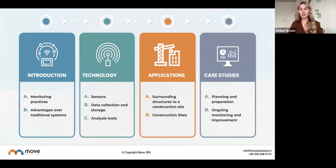Then we'll talk about the application. So the two main applications are construction sites and surrounding structures to construction sites, with a big focus on building monitoring. And then finally, we have a couple of case studies. We'll go through different projects from two different parts of the world, and we'll talk about the projects themselves, the planning and preparation, and the ongoing monitoring and improvement with those projects.